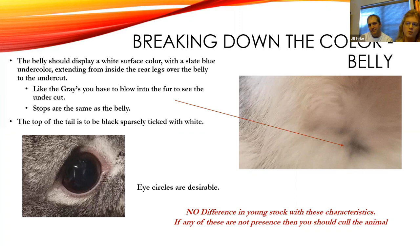So I was trying to hold this rabbit upside down, blow in it, and take the picture all at once because Troy wasn't here. So this is my best attempt. I know it's not very big, but I drew the red line to where I was blowing into it, and you can see the blue undercolor on the white belly.